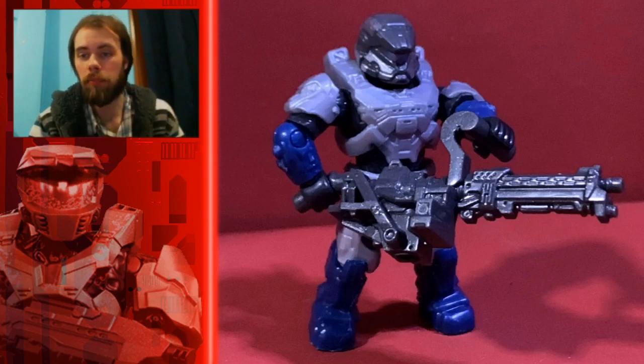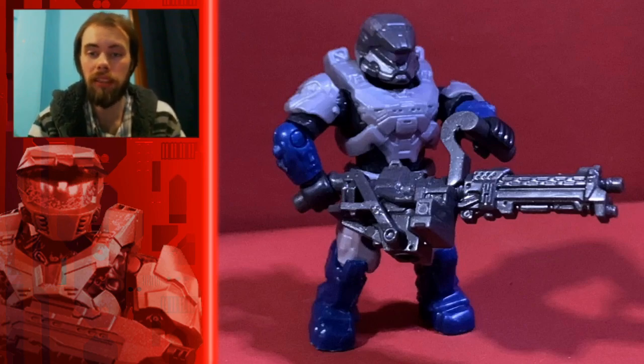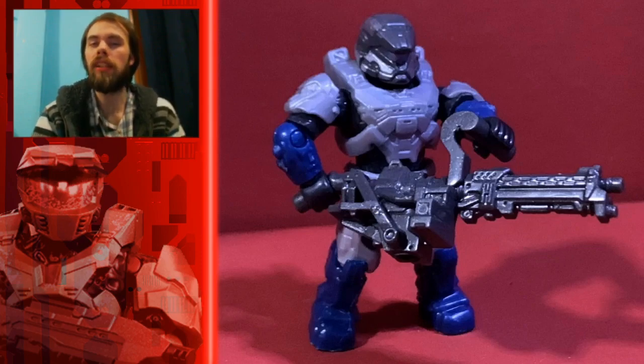He carries a machine gun. I'm not sure if the set that he comes with is going to include that, but I'm going to guess and say that it is. And it's a pretty good looking figure. I'm just very curious what set it would come out in.